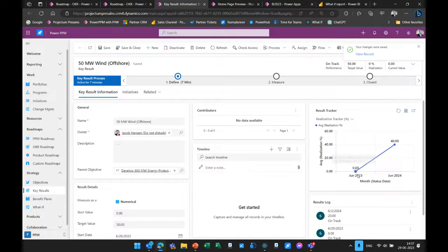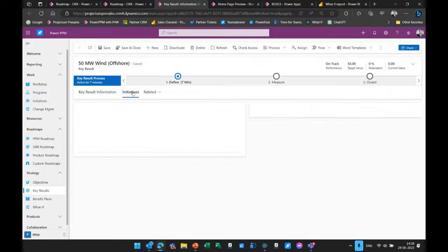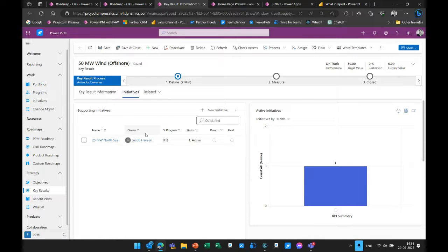Now I can start following how many megawatt I actually have developed. And this way I can roll this up to the strategy and communicate around the performance of my strategy and how much megawatt in different portfolios. Now, once we talked about the project, and we also talked about the resource management situation.